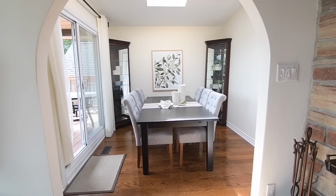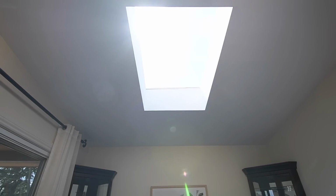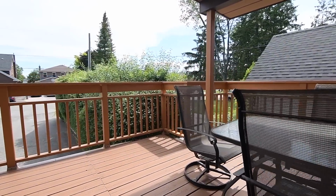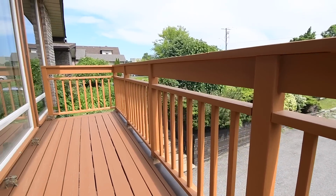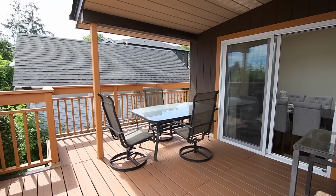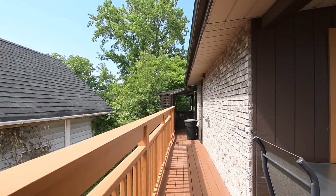A skylight, track lighting, and a south-facing sliding door walkout also bring a fresh, airy aura to the dining room, where entertaining easily spills out onto the wood deck above the garage. The deck extends from the living room windows and across the front of the home and has a covered outdoor eating area off the dining room, then wraps around the west side of the home to another covered space that can accommodate a barbecue for year-round grilling.